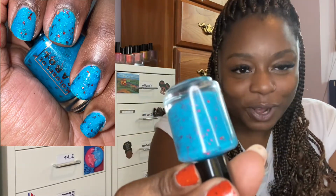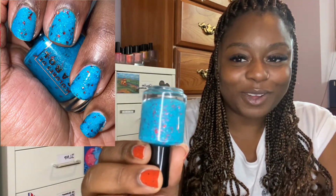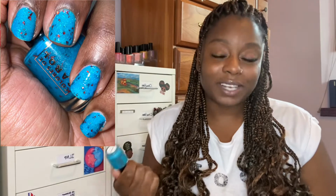I love the color contrast in here. Those red glitters with that teal bluish ocean base. Oh my gosh, so pretty. But I think I wanted the flakies to be a bit more pronounced on my nails, and they looked kind of small and not microscopic, but just not as prominent as I wanted them to look. As pronounced, I should say.